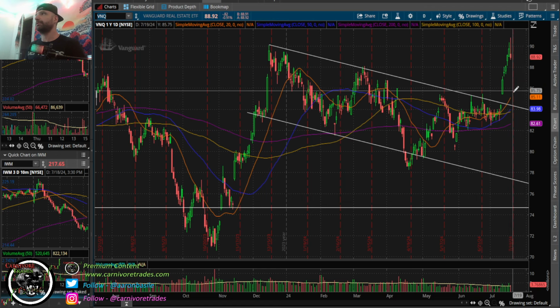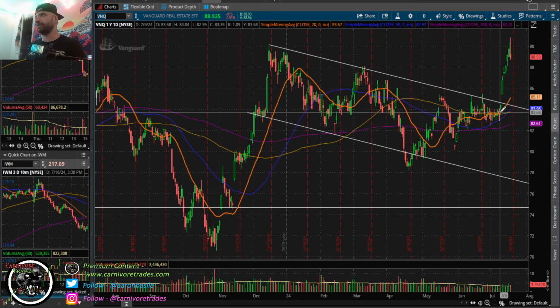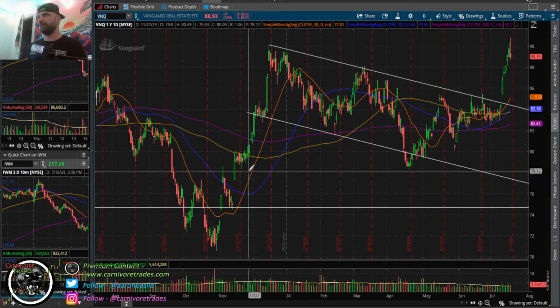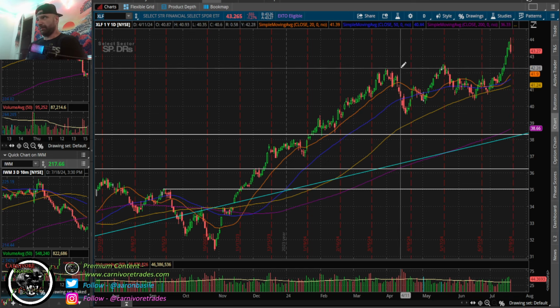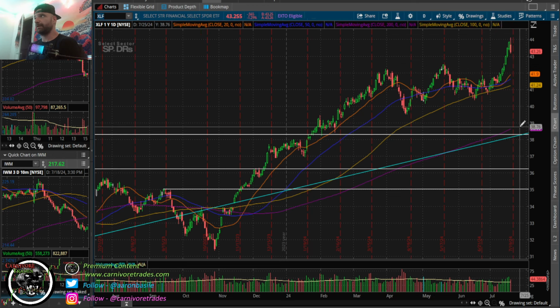VNQ was up earlier, down 1%, but you know, it's still kind of hanging in there right now. And again, this has plenty of room for a higher low as well. There's obviously weakness across the board here, but it's not like charts are broken here. XLF, again, made new all-time highs, pretty good reversal there. See 42 to 42.50, your previous all-time high. Those are your pullback levels.